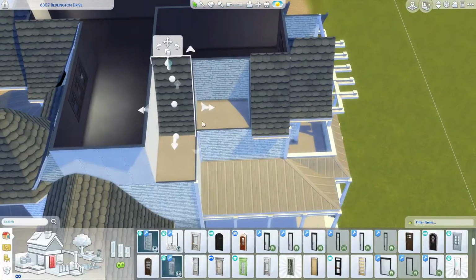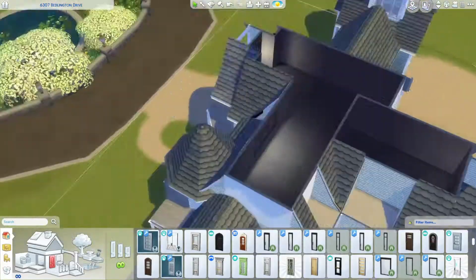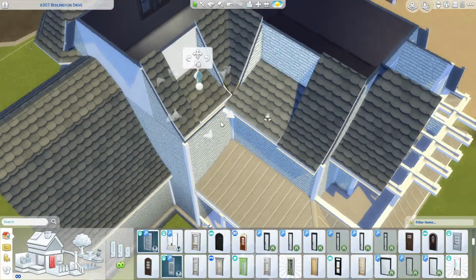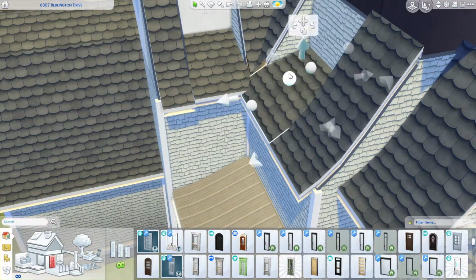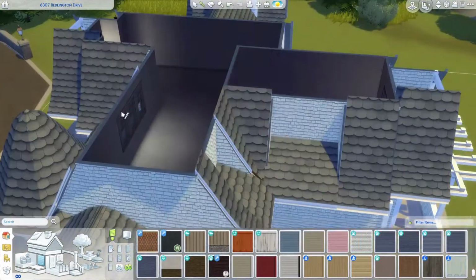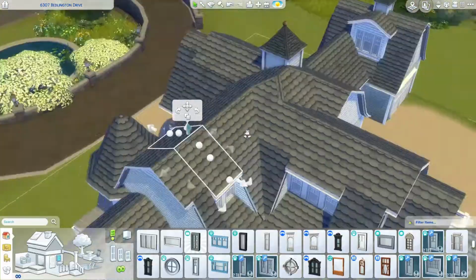You could find the garage doors from, I think it's Get or City Living. Yeah, City Living. And it would work just as fine. It wouldn't be as detailed as those, but it would work fine. Or you could just put doors on there. I really didn't put anything in the garage anyways, so it's all up to you.